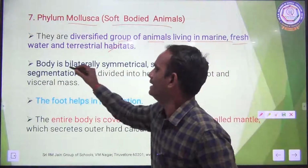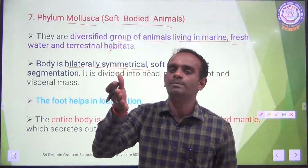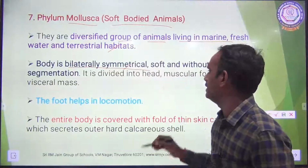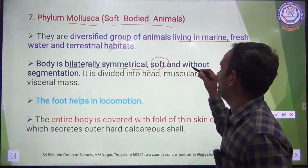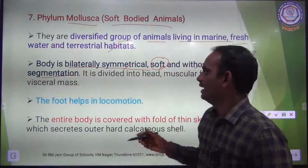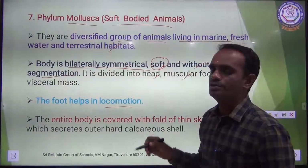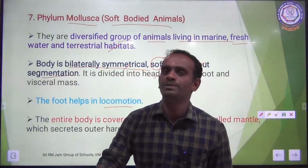The body is bilaterally symmetrical. Bilaterally symmetrical means if we cut the body through the central axis, we get only two equal halves. Mollusca means soft. Bilaterally symmetrical, soft and without segmentation. There is no segment at all. The body is divided into head, muscular foot and visceral mass. The foot helps in locomotion. Locomotion means movement. With the help of the foot, the animals move from one place to another.